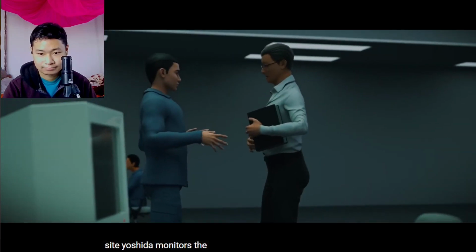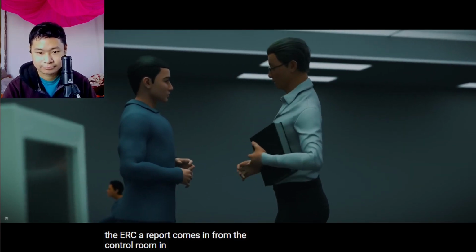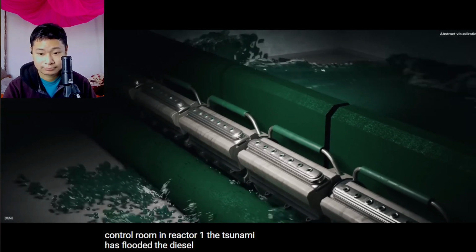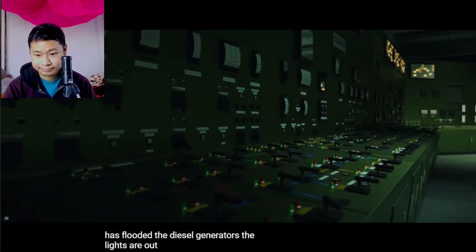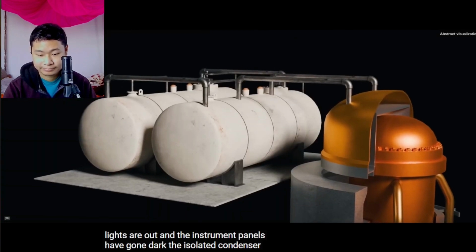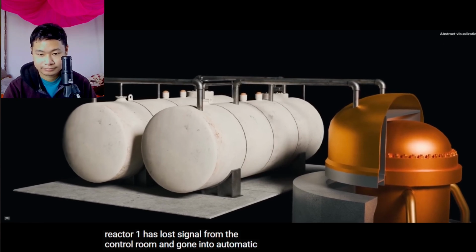Yoshida monitors the situation from the ERC. A report comes in from the control room in Reactor 1. The tsunami has flooded the diesel generators. The lights are out and the instrument panels have gone dark. The isolated condenser at Reactor 1 has lost signal from the control room and gone into automatic shutdown.